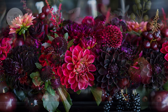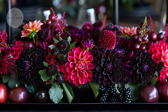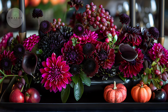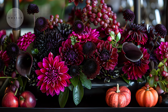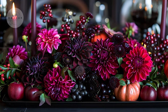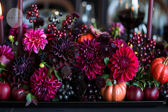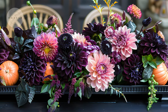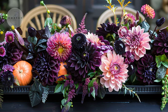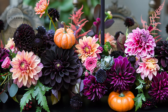Black is a color that commands attention and evokes a sense of mystery and sophistication. In the context of fall and Halloween, it serves as a perfect backdrop for the warm, earthy tones of the season. Imagine a dining table dressed in rich black linens, with the darkness contrasted by vibrant autumn colors. This contrast creates a striking visual that draws the eye and invites guests to gather around.